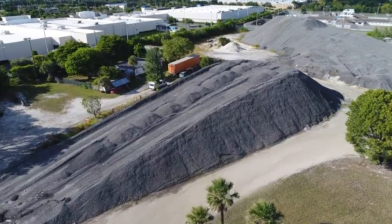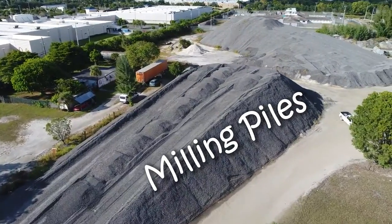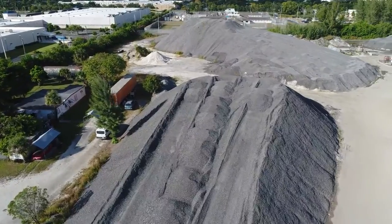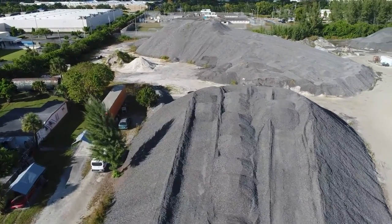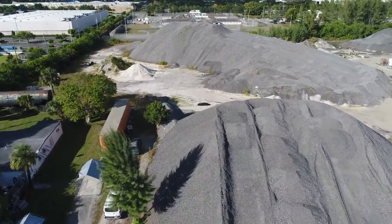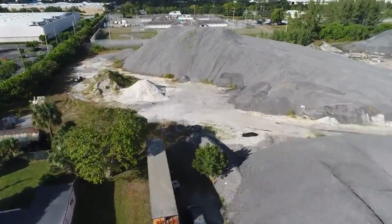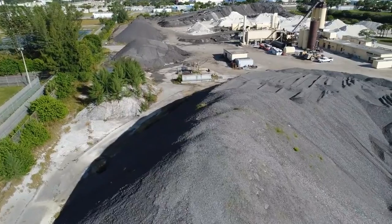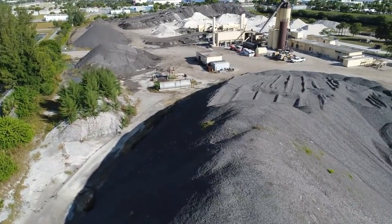These large black piles of material are called milling piles. The millings are the remnants of old roadways. The pieces can be the size of a small piece of sand all the way up to the size of your palm. The millings can also be recycled back to the mixes to create new asphalt, or they can be processed by a crusher to better control the quality and used in current mixes.